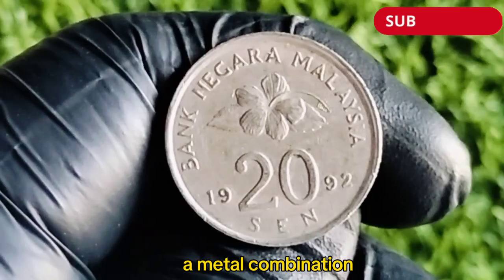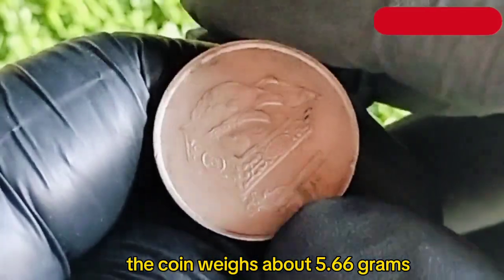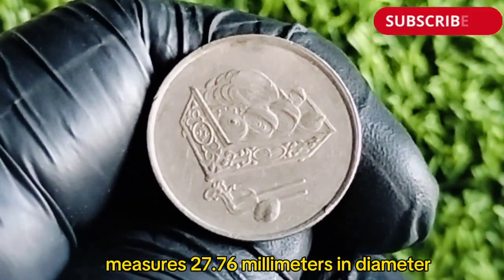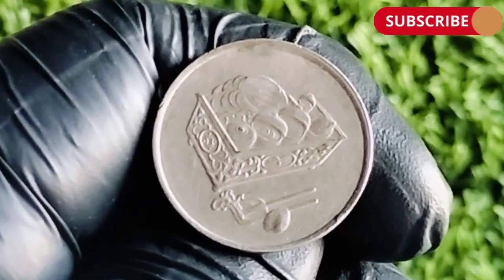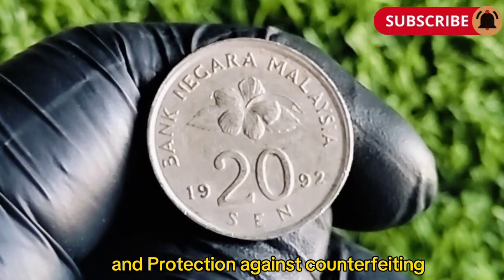25% nickel, a metal combination prized for its durability and corrosion resistance. The coin weighs about 5.66 grams, measures 27.76 millimeters in diameter, and is approximately 1.75 millimeters thick. Its edge is reeded, offering both a tactile grip and protection against counterfeiting.